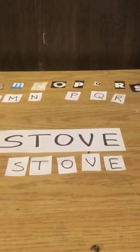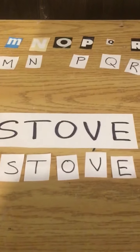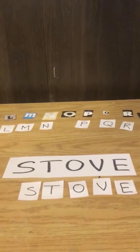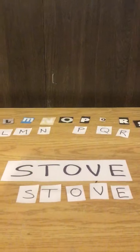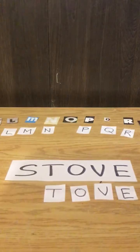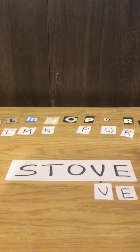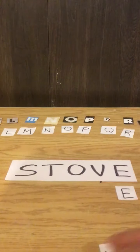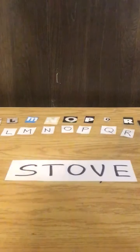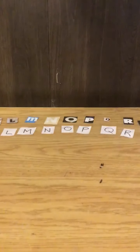And let's check our spelling. It's the word stove. And again, a stove is an appliance in your home that we use to cook with. It uses electricity. Could use also natural gas. Be very careful when using your stove. You don't want to get hurt because it could be dangerous.